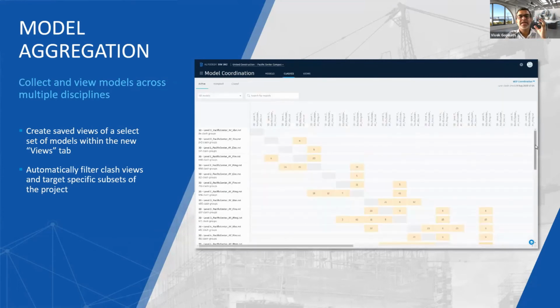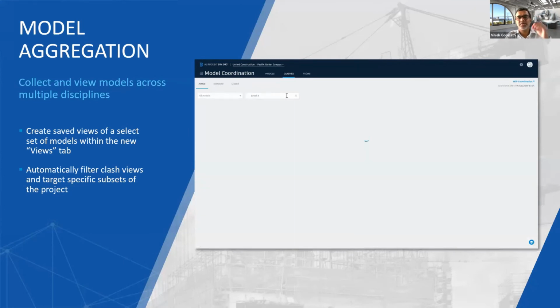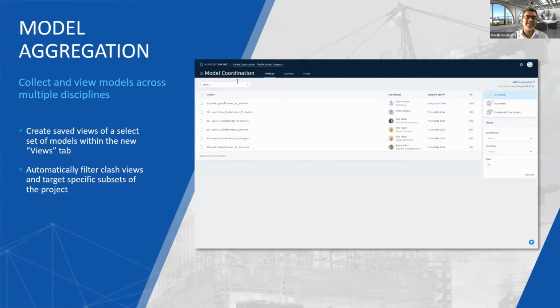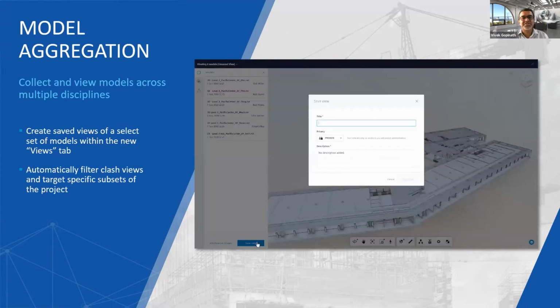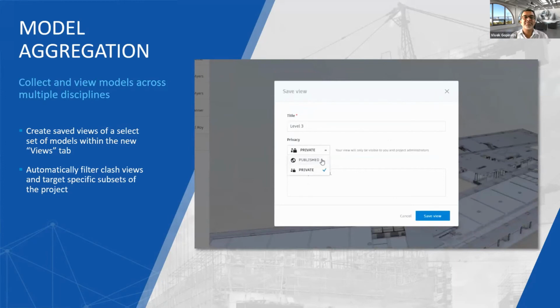Model aggregation actually helps to filter the clashes down to a specific set. For example, I would like to check only my firefighting against other wet utilities at any point of time. So I can do a lot of filtering inside that, and I can drill down to that particular type of issue instead of searching in the traditional way, going here and saying no, that's not good. It is a more simplified way. And we can also capture additional required views to make coordination quicker with other stakeholders in the project.